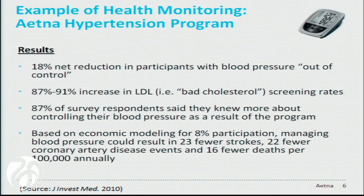There was an increase in the rate of screenings around cholesterol, because they did get some education about that also. The majority of them said they knew more about their blood pressure if they participated in the program. And when we did some health economic modeling, we assumed a low participation rate, but I won't read all the numbers, but the real obvious favorable outcome is averting heart attack and stroke, for which hypertension is the greatest risk factor.